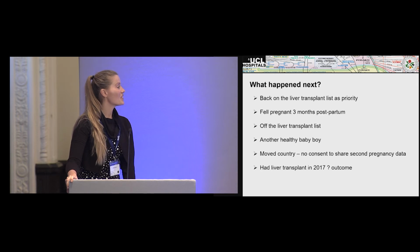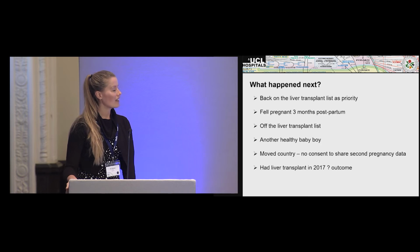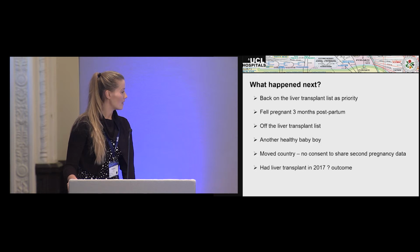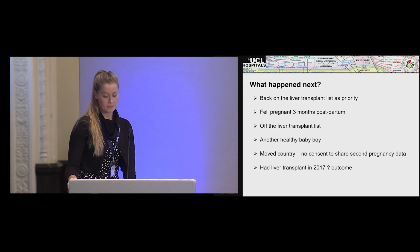However, she then gave birth to another healthy baby boy 9 months after that. Now, unfortunately, I can't give you the data for the second pregnancy because she's moved countries and I was unable to contact her to get that consent. However, it was a very similar outcome to the first pregnancy. We also hear that she has had a liver transplant in 2017.